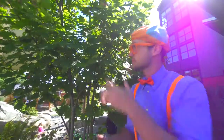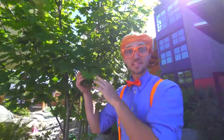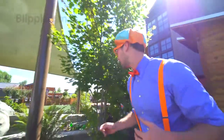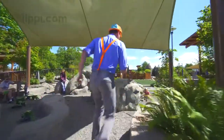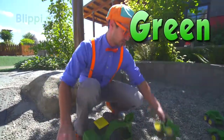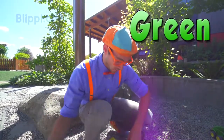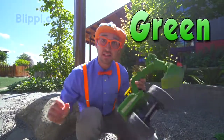Yum, I love the smell of plants and the texture. It's just so beautiful. What's this over here? Is this an area that we can go digging in? Come on. A green bucket. A miniature green dump truck. And a green excavator. Let's see what we can dig up.